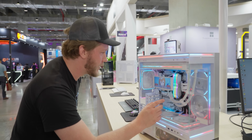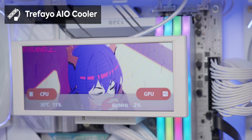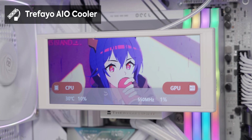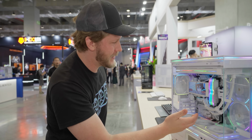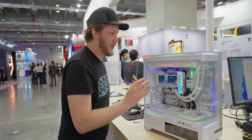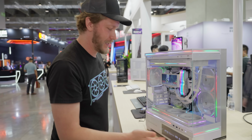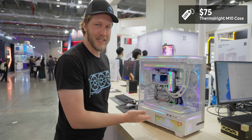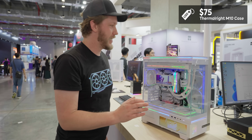But what does work really well is their Trofeo AIO cooler. It has a 6.86-inch screen on the front that allows you to display whatever you want, I guess an anime at the moment. Also, it has a 360 rad up at the top. Now, the best thing about the M10 here is that even with 2 screens on it, it's only 75 bucks. So many other screen PCs that I've seen are just ridiculously priced.